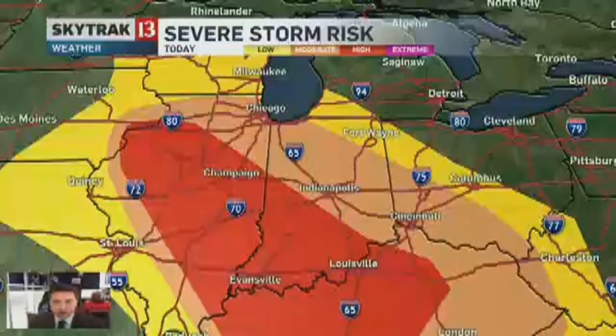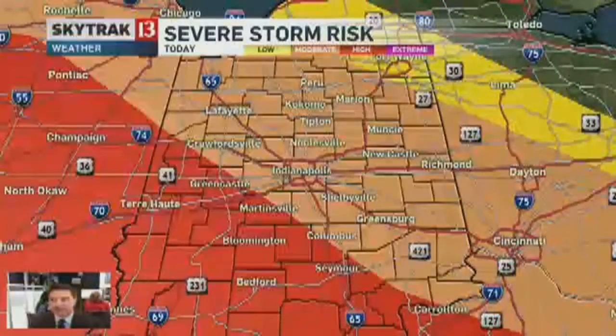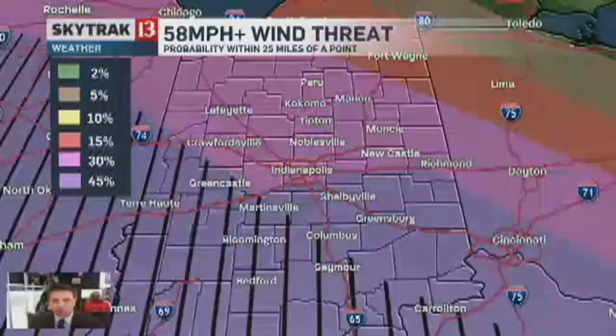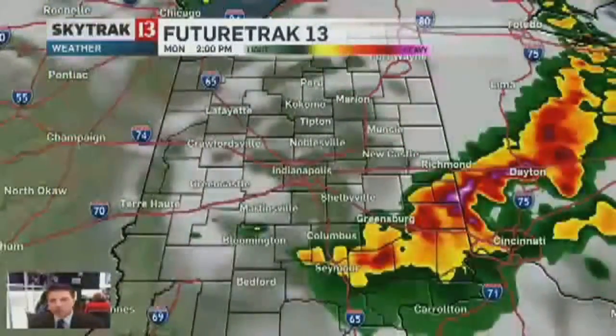On a scale of 1 to 4, we are in the 2 to 3 range. Certainly deserves your attention. There are rather high probabilities that anything on radar later today will be able to produce severe wind, maybe significant wind. We've already seen that. And there's a probability of tornadoes in the viewing area up to 5%. So be on the lookout for that. Have a way to get the warnings.